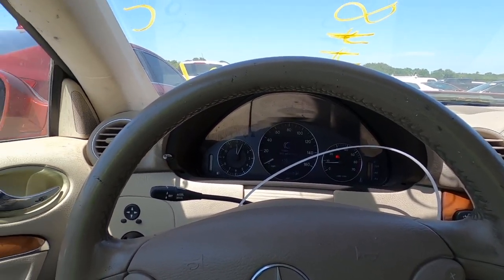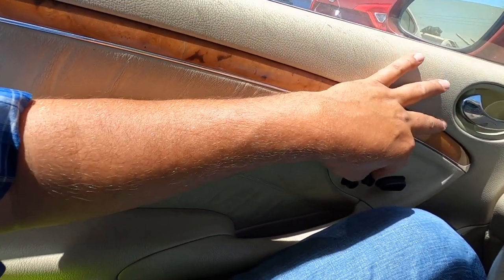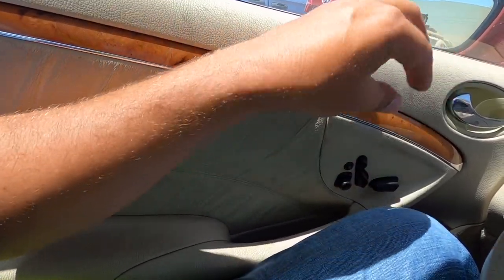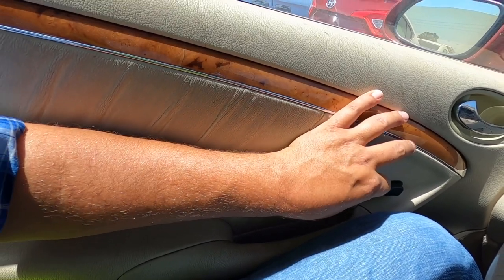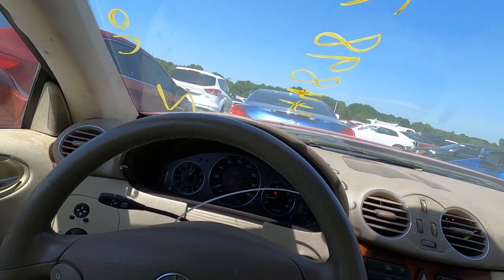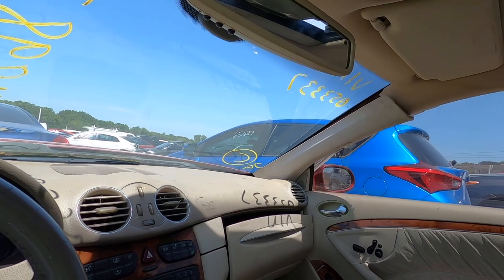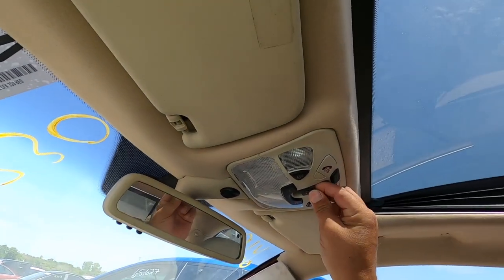All right. So this is a contender. Does the power seat work? No. Power seats don't work either. Interesting. Neither do the power mirrors. Okay, so we may have a blown fuse. We may have multiple blown fuses, but that window does work. The rest of them don't seem to work. The sunroof is now stuck.